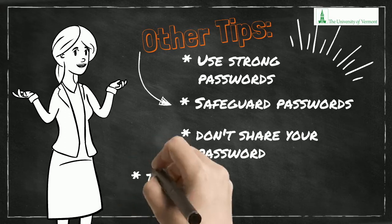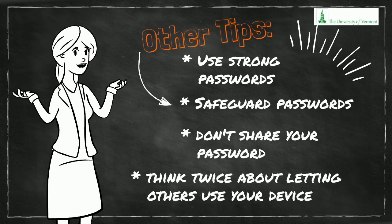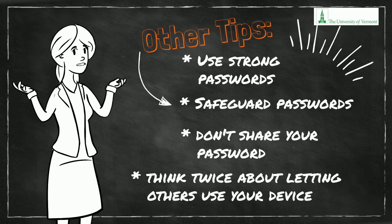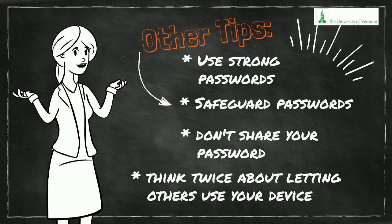If you use a laptop or other device that is shared by someone else, and that device connects to files or email that contain NPPD, this includes personal use by a spouse, partner, child, or anyone else not affiliated with UVM, think twice. If you don't have a separate login or a way to prevent those non-authorized individuals from opening or viewing NPPD, you may be violating any number of privacy laws without even realizing it.